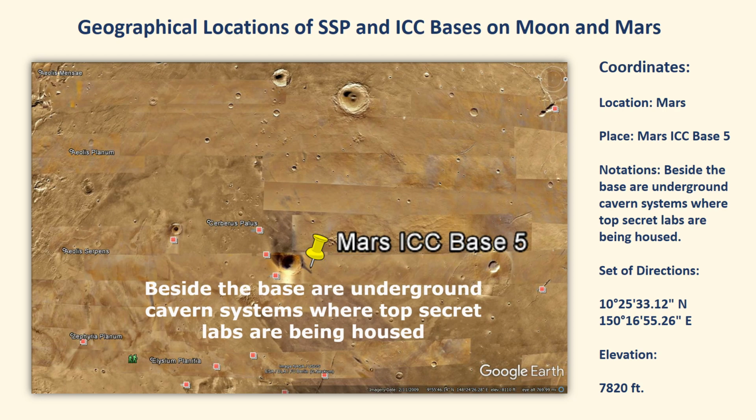Mars ICC Base 5, location Mars. Notations: beside the base are underground cavern systems where top secret labs are being housed. Set of directions: 10, 25, 33.12 north, 150, 16, 55.26 east.